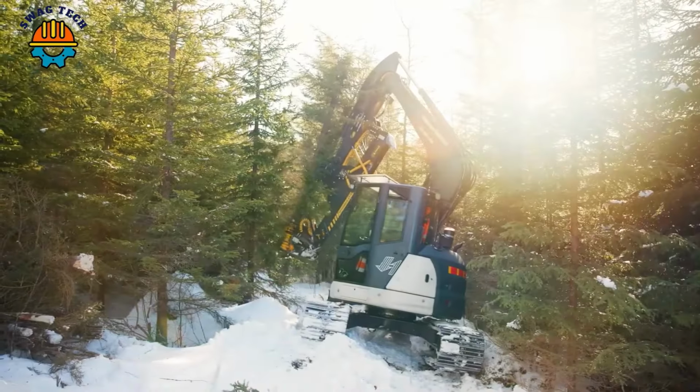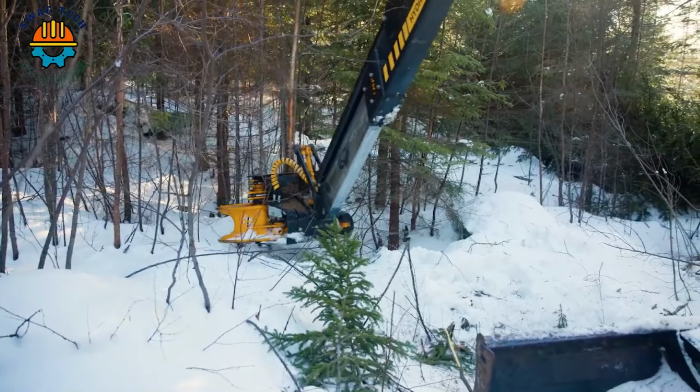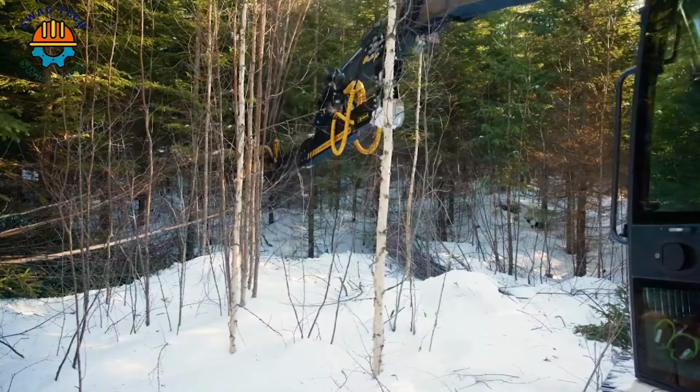Equipped with advanced cutting technology, the machine processes an impressive speed of 400 trees per hour, showing the efficiency and productivity of the machine.